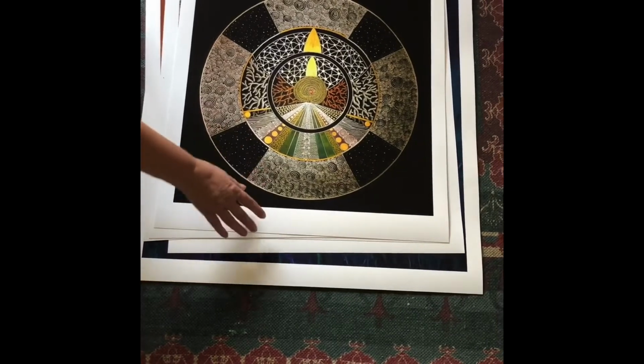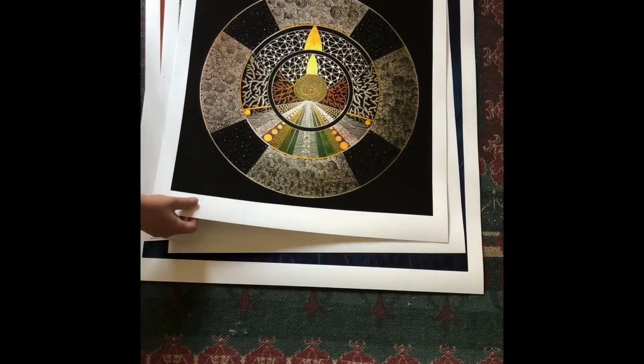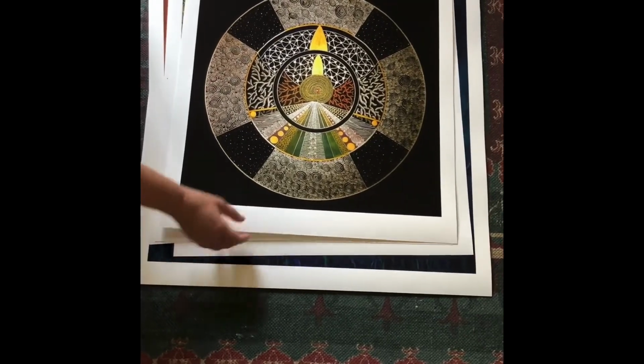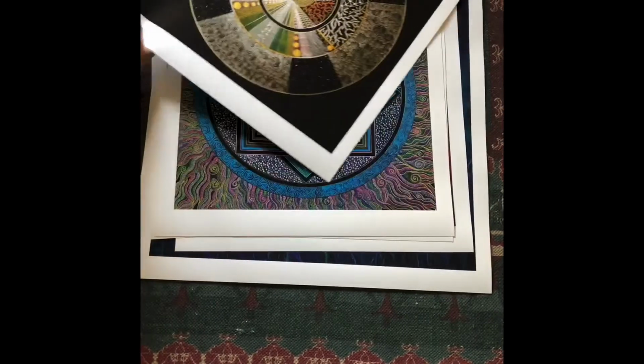This is called the Path. You can see the labyrinth, the sevenfold Cretan labyrinth in the centre there. That life is never a straight path. It goes and meanders in and out while you get towards your goals.